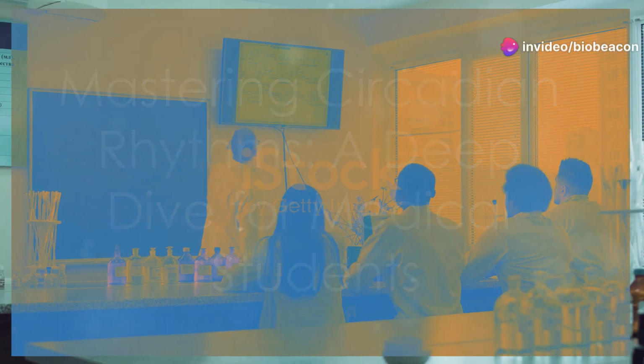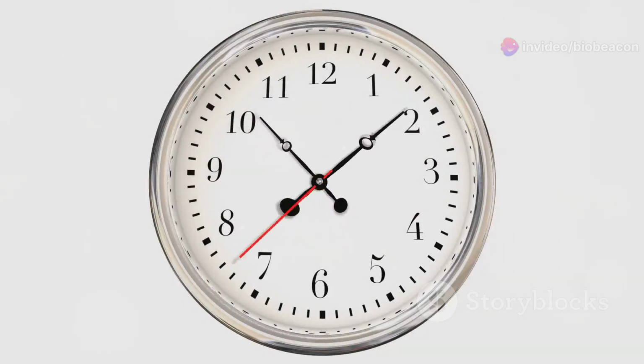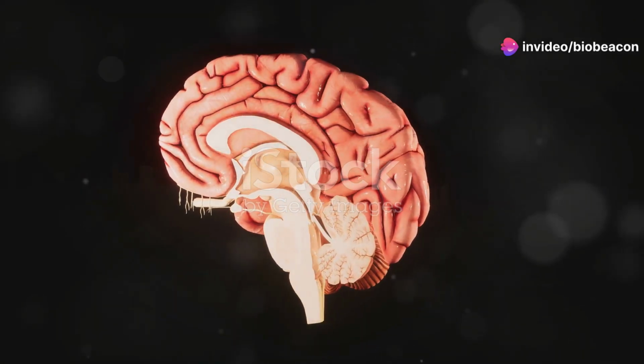All right, biology graduates, let's dive into the fascinating world of circadian rhythms. These are the internal clocks present in almost all organisms, including humans, that regulate various physiological processes according to a roughly 24-hour cycle. First off, let's understand where it all begins.